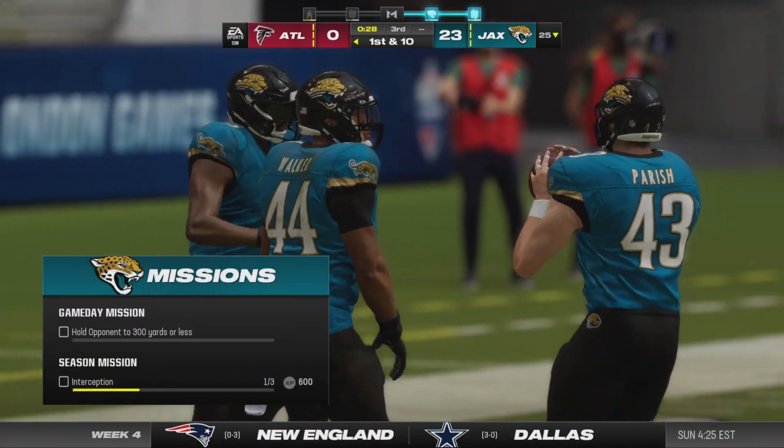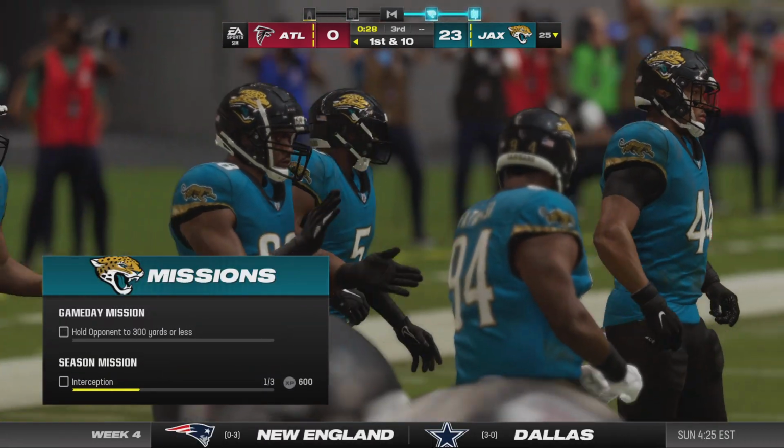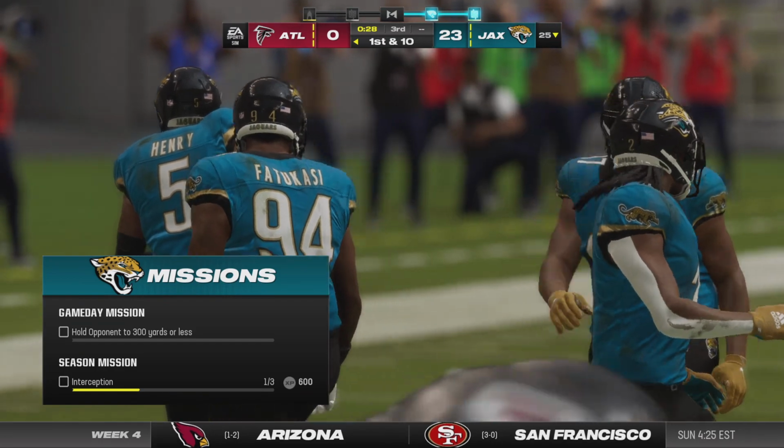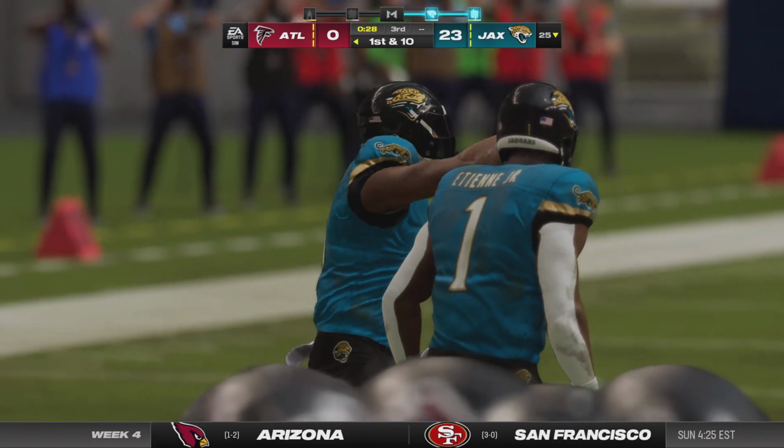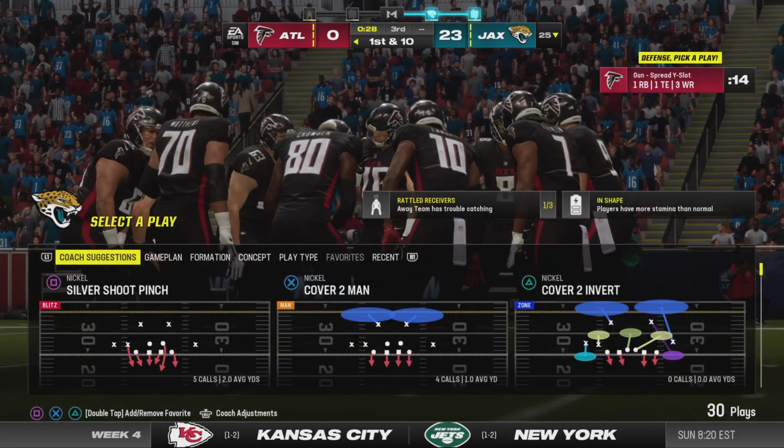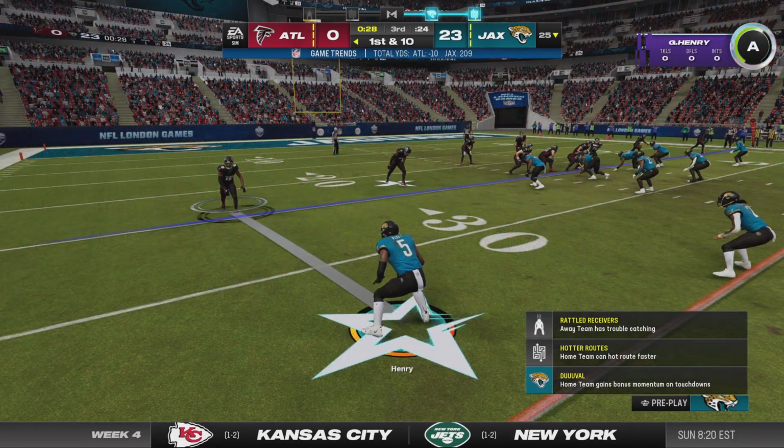The Jags defense back on the field for this next possession. They've done a really nice job of slowing the tempo of this offense, and as a result, they've got a comfortable third quarter lead as this next drive begins 1st and 10.